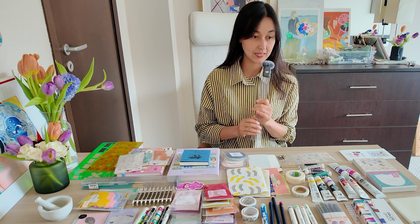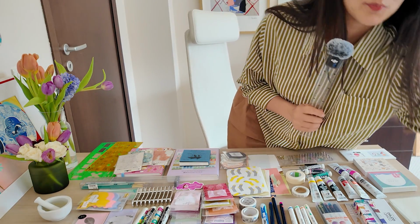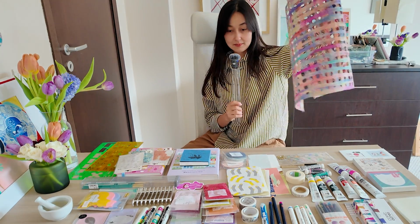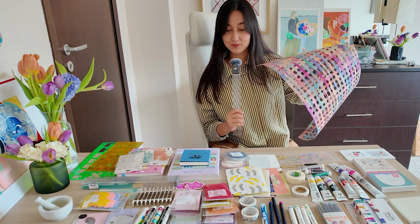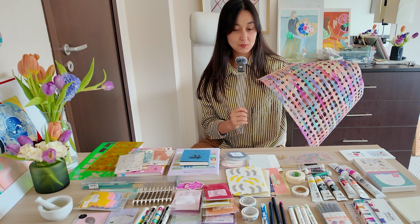I hope it was a little bit useful or a little bit entertaining. I forgot to put this paper here, but this is pretty much everything that I bought from Japan on my last trip.